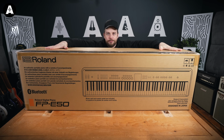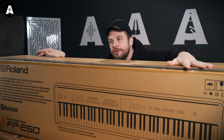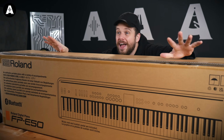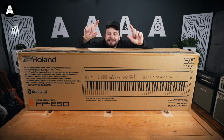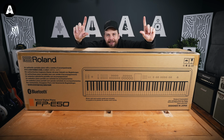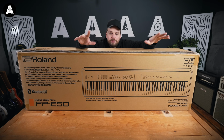My name is Jack Duxbury and this is the Roland FP-E50. I looked at the box because I don't really know anything about it. I'm rolling with the Falcon. I saw it as a news headline on Sonic State. So we're gonna get this out of the box, I'm gonna play the first few patches and we'll tell you about it.